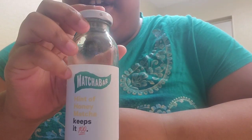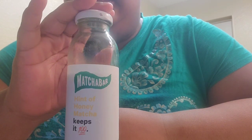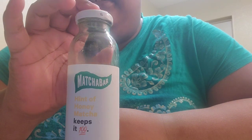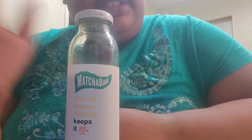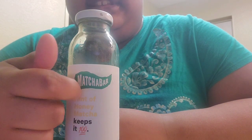Have you tried this company, Matchabar? If so, what flavors have you tried? I went on their website, and they do have energy drinks. I'm shying away from those, but they have some interesting drinks alongside this, their staple matcha product series.